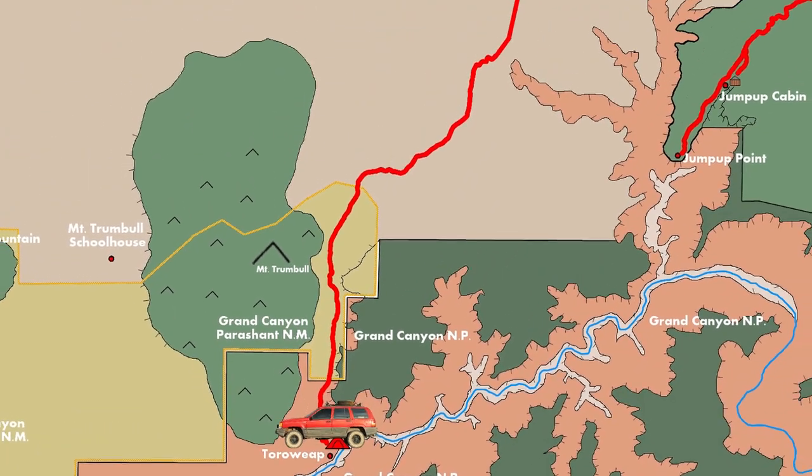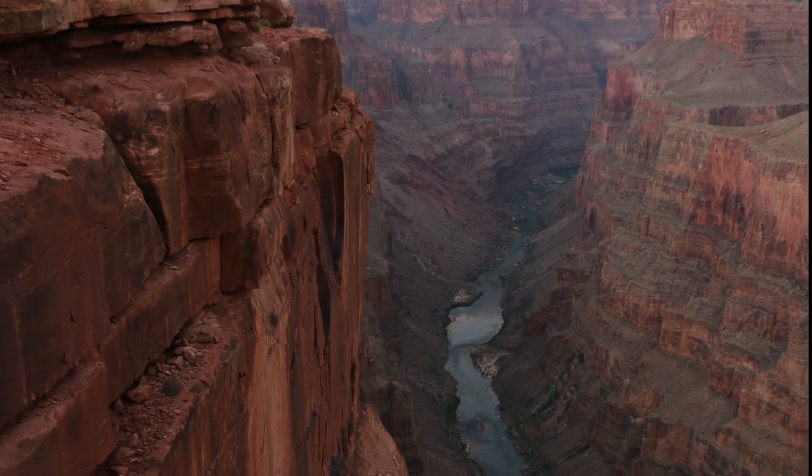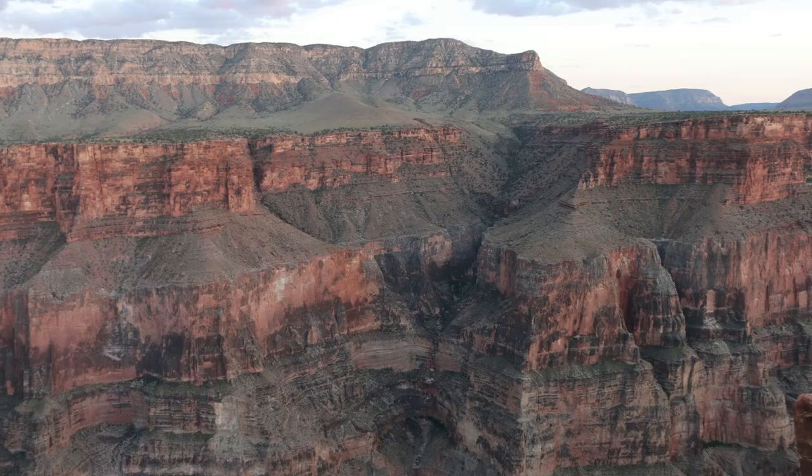The campground is quite nice and has many great spots and two bathrooms. We called it an early night and headed to bed at around 11 o'clock.